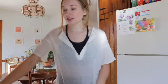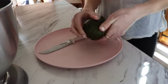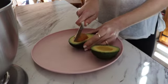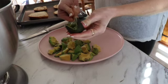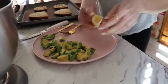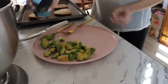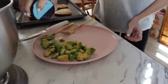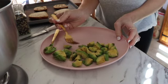My bread is not quite toasted yet, so I'm gonna go ahead and start prepping everything to put on it. So I'm gonna slice my avocado. Okay, so I sliced my avocado in half. I'm just gonna slice my avocado. My bread was nice and toasted, so I went ahead and pulled that out. Okay, back to my avocado. Now I'm gonna take a little bit of lemon and just drizzle it over the top. And I'm gonna sprinkle some salt, some pepper. I'm going to mash this all up.